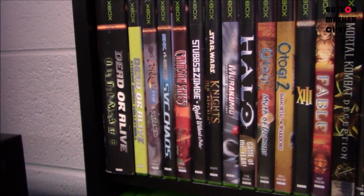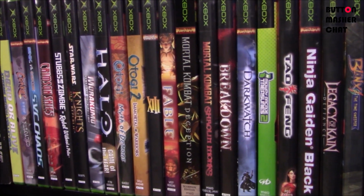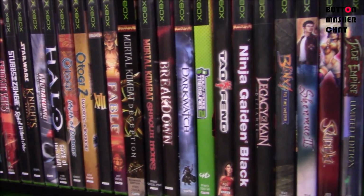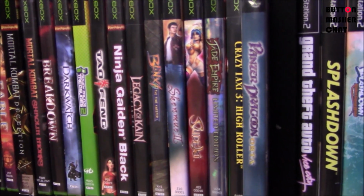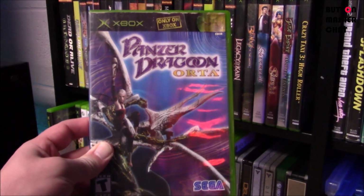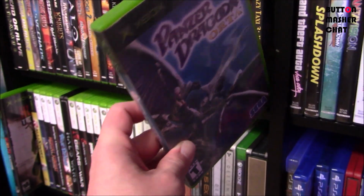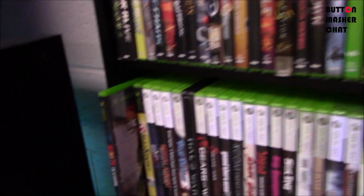And then the original Xbox. Pretty decent little collection. Mortal Kombat Shaolin Monks. I've picked up some decent stuff on Xbox. I got another copy of Panzer Dragoon Orta. I got it on a really steep discount because it's kind of grimy looking up in the corner there. So, for better or for worse.